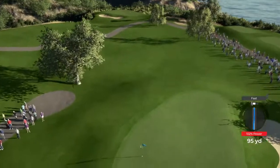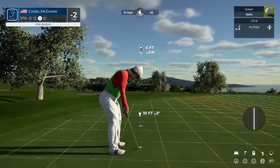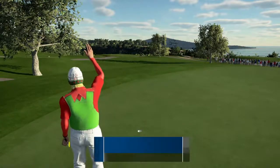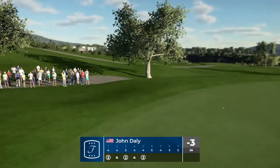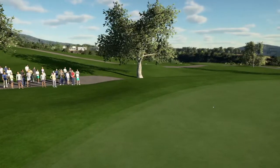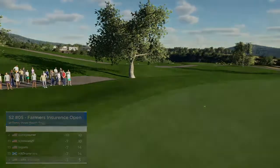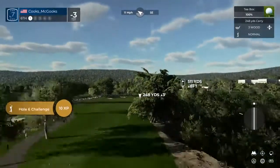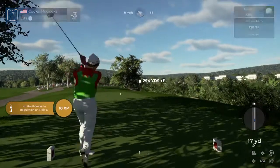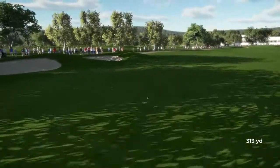Coming in for a landing here on the green. Great job on that approach. Looking pretty good. All right, well done. And you currently sit at 3 under par. Heads up, wind's going right to left on this one. Hopefully this will nestle itself nicely in the fairway.